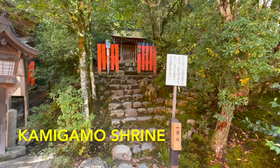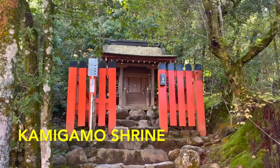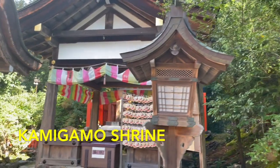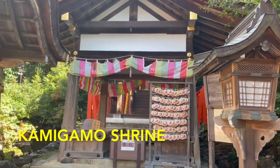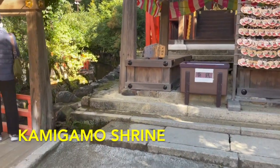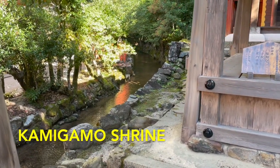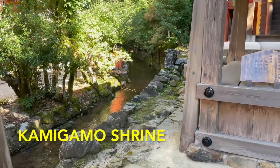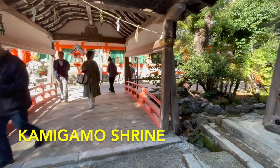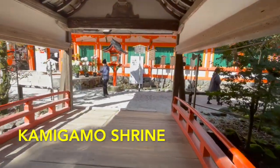Alright, and then we are getting close to the main shrine. We're not going to take video inside, but there's a little shrine here. And a medium shrine here. And a cute little river. Yeah, apparently this shrine is very important in protecting Kyoto, the city. And I guess maybe that's part of the reason why it became a World Heritage Site.